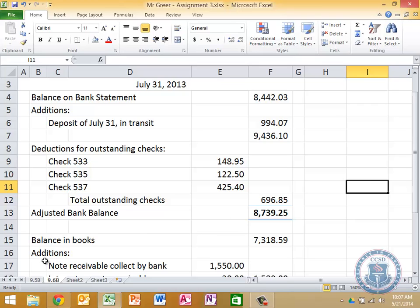All right, 9.7. Let's do it. We're just going to right mouse click this sucker. This one should go fast. In fact, I don't think they want us to do the whole thing. What does it say we're supposed to do? Correct errors revealed by a bank reconciliation.